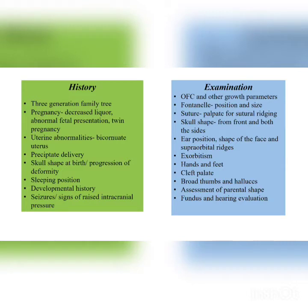We should palpate for the sutures to see their ridging, the skull shape, we should ascertain as seen in previous slides, and then ear position, shape of the face, supraorbital ridges, exorbitism, hands and feet, because they are important. We'll see in further slides, there are certain syndromes like Apert syndrome in which syndactyly can be there. Any cleft palate present or not, broad thumbs and hallux, assessment of parental shape, and the fundus and hearing evaluation.